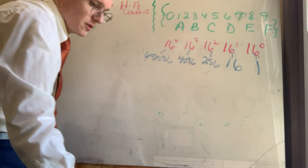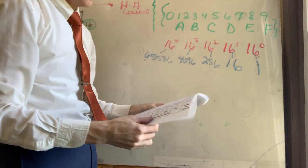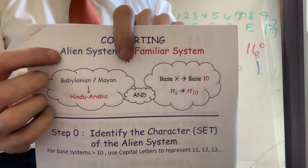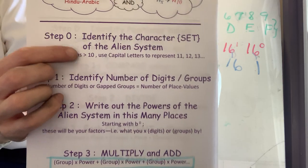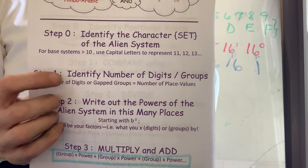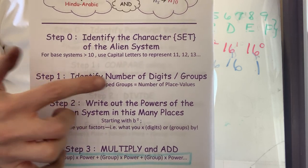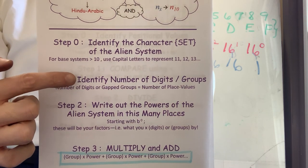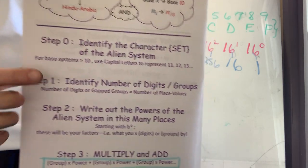And again, I'm going to refer to this sheet here, the packet from way back when. The alien system to the familiar system. We identified the character set and also the powers of 10. Let's identify the number of digits, right? Or if it was the Babylonian system, the number of groups. But for these, we're just going to do number of digits.